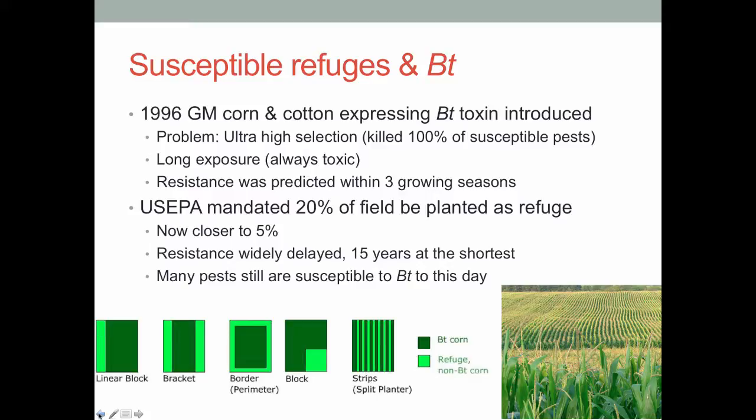And it didn't really matter how you planted it, whether it was a linear block, borders, strips, whatever, just so long as you had it directly next to your field of Bt. And this actually worked out to be really, really successful. Using this approach, resistance was delayed to the extent that the first case of resistance in the United States was found 15 years after the introduction of GM cotton and corn. So that would be about 2011. So they got basically 5-fold more growing seasons out of this than they would have otherwise.